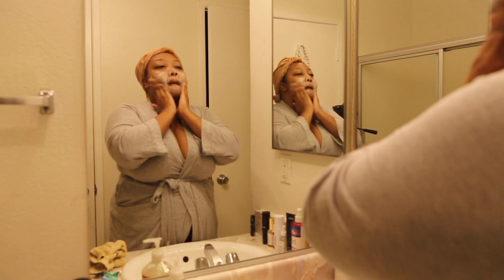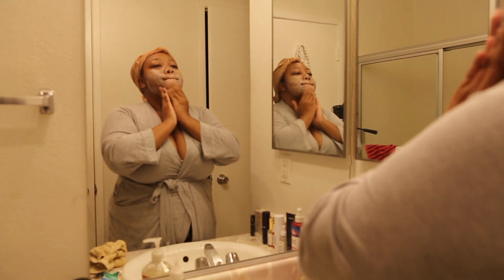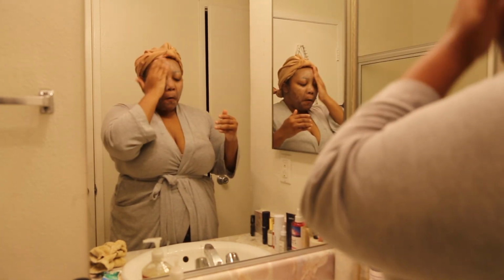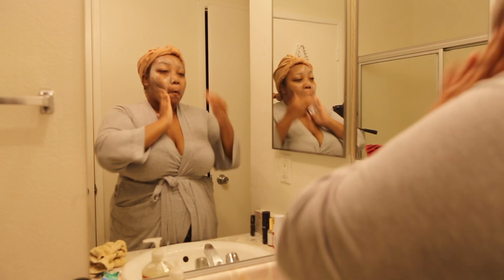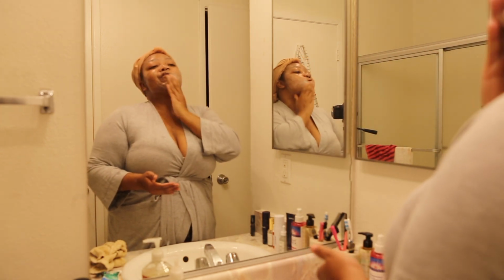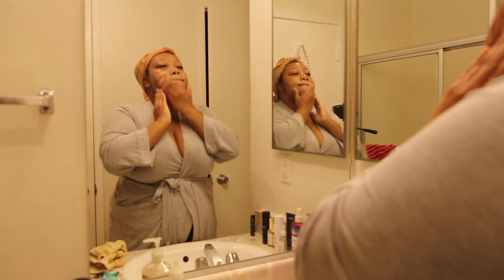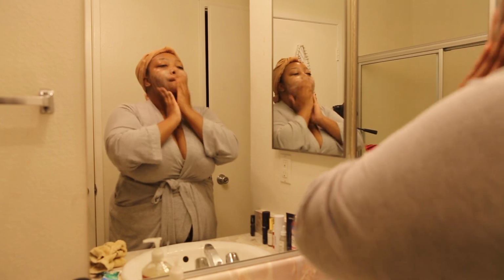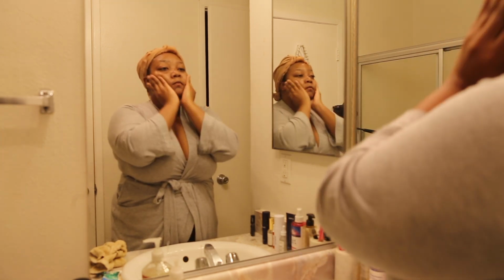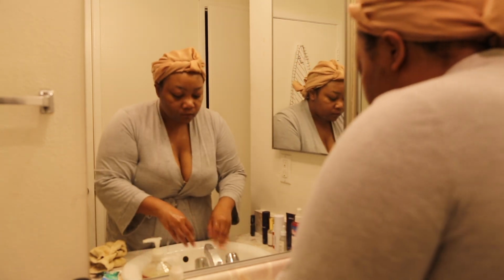I've been doing Curology for about 3 or 4 months now, and I have seen a lot of progress in my skin. I'm not gonna lie. My roommate actually was using Curology, and I thought I'd give it a go. It was a little bit before my birthday, and I wanted to see a significant change in my skincare, especially for my birthday. I got to get these pics off. And in the couple of months I have been using my Curology, I've seen a significant difference.